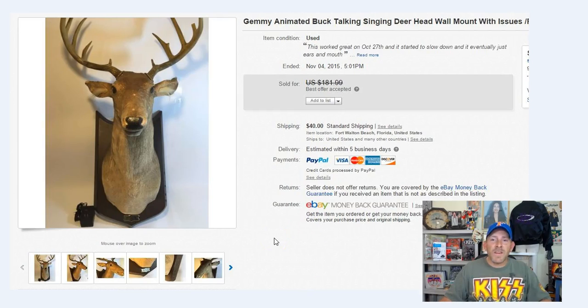This was that old Gemmy animated buck. I ended up selling this for $190 shipped. And it wasn't working properly. It had issues. It was slowing down. So imagine what this would be in great working condition. I had it working great for a very short time, but it just kind of died on me. So I'm like, before I keep playing with it, I'm going to hurry up and list it with issues, and I let them know what it was. And these things can sell up to $400.